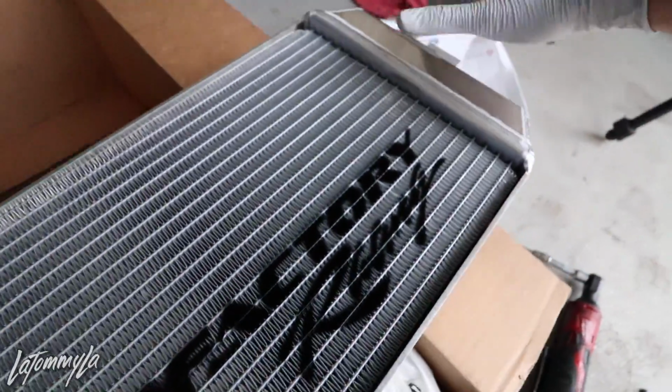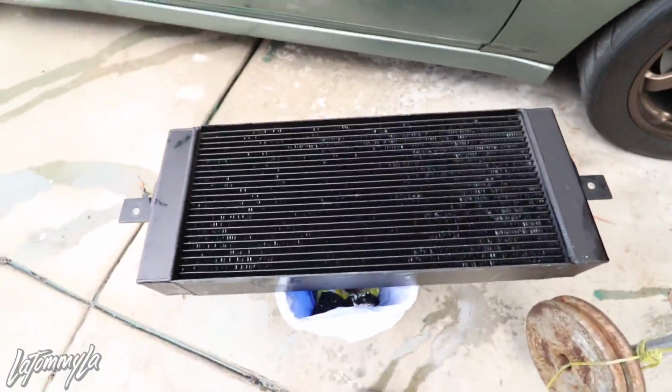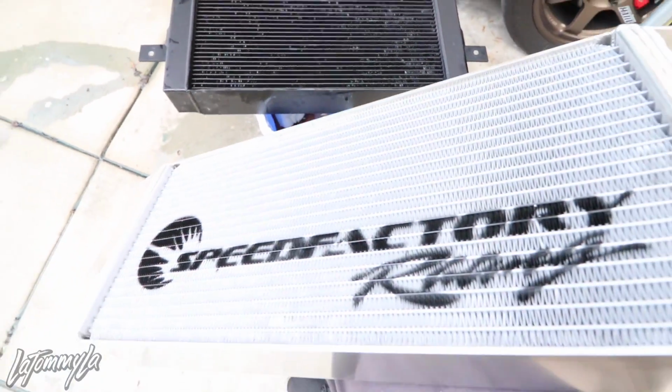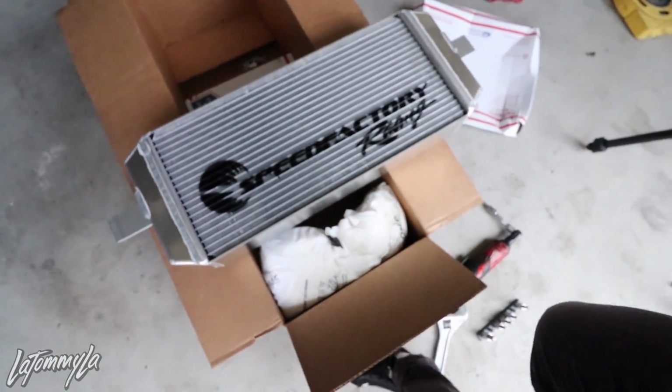And if I had to compare, version 1 is the black one. Version 2, very nice. So thank you very much, Zach at Speedfactory. Now I just gotta trim the radiator support a little bit more, and we should be good to install this.